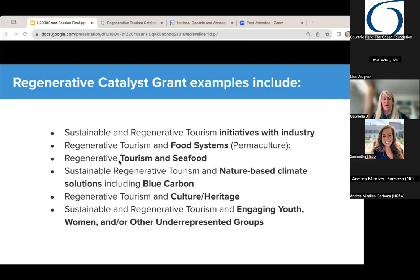That's that private-public partnership. Thinking about food systems, especially in island countries where importing everything is a challenge, not just from the carbon footprint, but from the realities of supply chains. So really thinking about ways food systems can thrive in a permaculture type possibility. Looking at seafood options, there are some really great projects out there that thrive on local seafood, supporting the supply chain locally and promoting this within the tourism service providers.